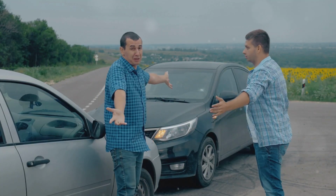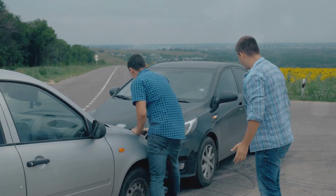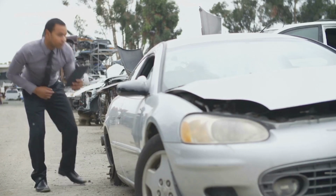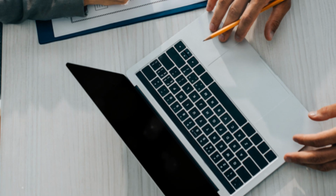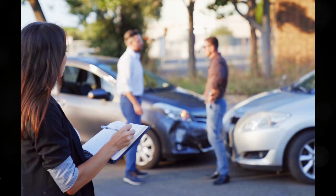But here's the thing. Even if you own your car outright, skipping collision coverage to save a few bucks might not be the wisest move. Imagine having to fork over thousands of dollars to fix your car after an accident. Suddenly, that insurance premium doesn't seem so bad, does it? It's all about weighing the risks and deciding what you're comfortable with.